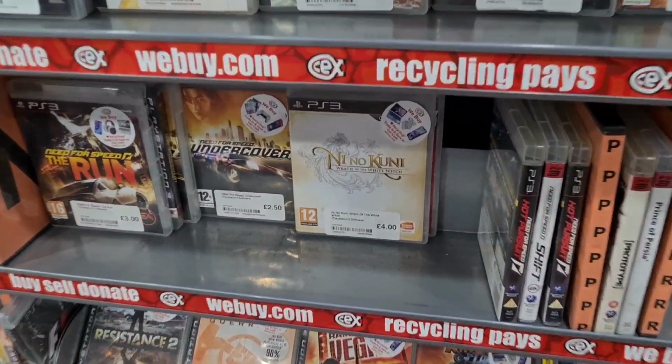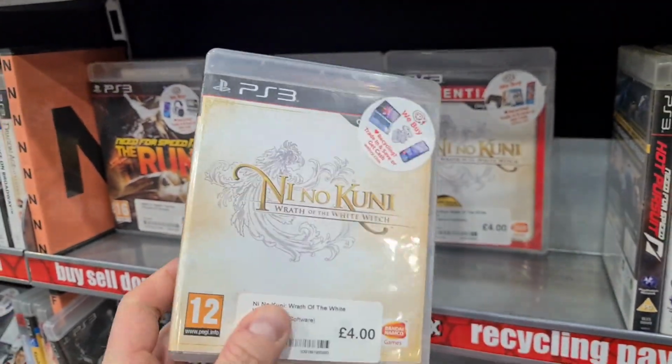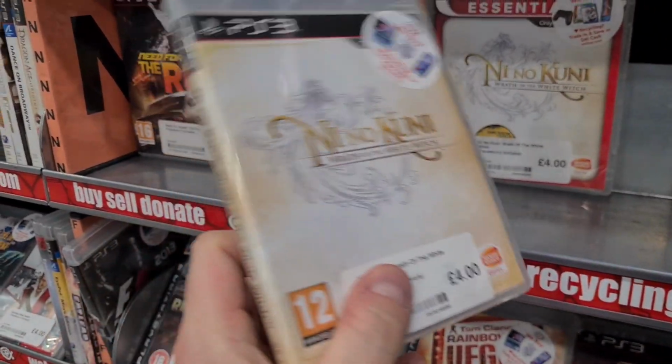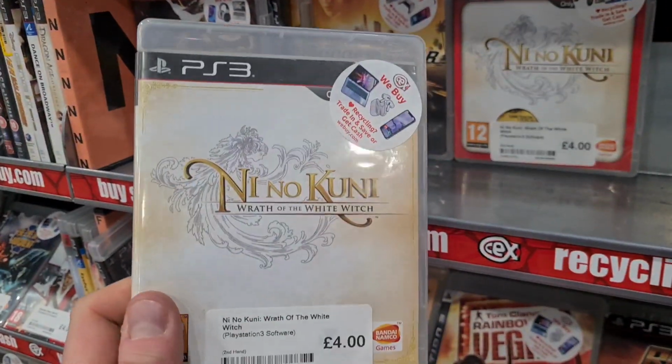Ni no Kuni. I used to have this ages ago. I never gave it the chance. I love the style of it, the hand-drawn artwork. It's £4. I want to give that a crack. It's a bit different to the usual type of game I play. It might be a nice refreshing change.